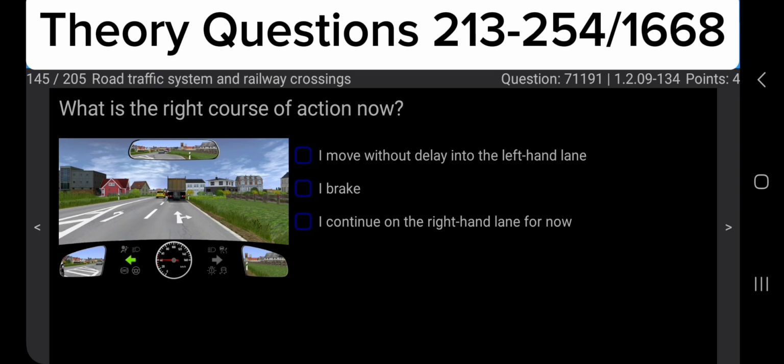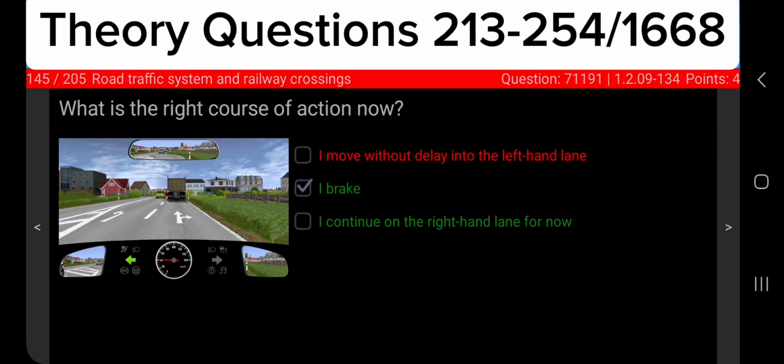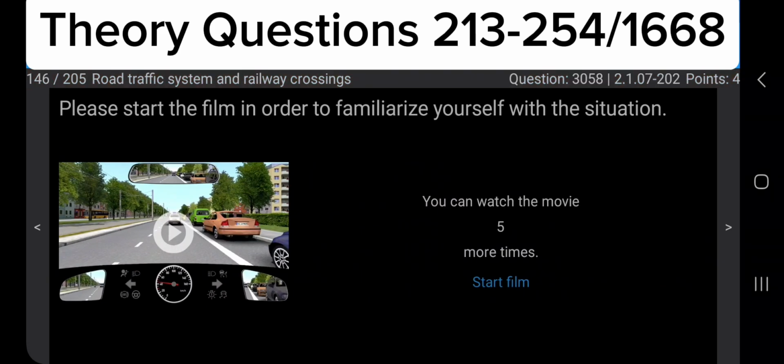I move without delay into the left-hand lane. I brake. I continue on the right-hand lane for now.